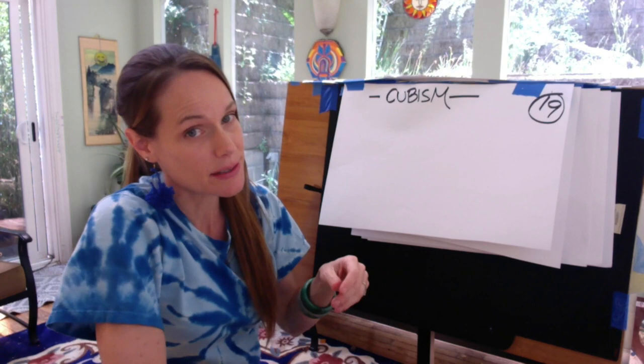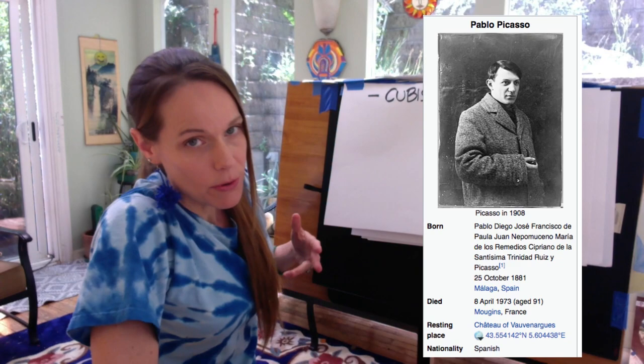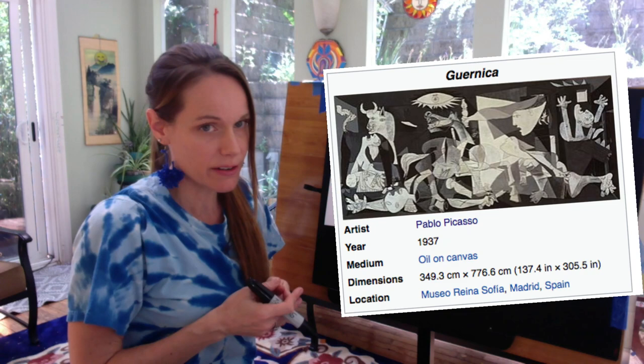Pablo Picasso and a lot of others started this interesting way of creating art. They were all about distortions and changing the viewpoint on one canvas, on one surface. So you're looking at the profile of a picture and then you're looking head on, and they merged it together, right? A flattened perspective, meaning there was very little depth happening on the canvas.